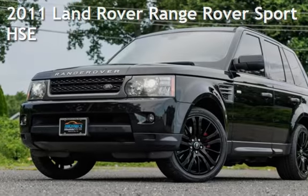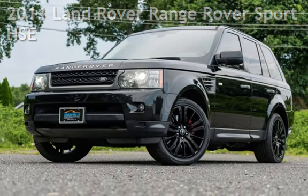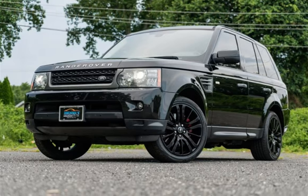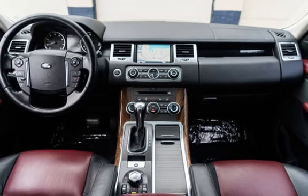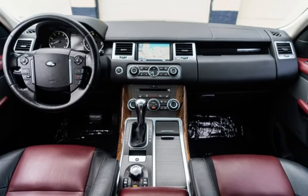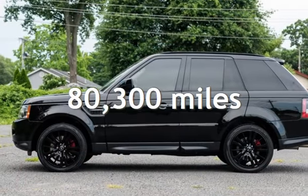Presenting a pre-owned 2011 Land Rover Range Rover Sport HSE. This four-door SUV has an 8-cylinder, 5.0-liter V8 engine, with four-wheel drive, and an automatic transmission. This Land Rover has less than 81,000 miles on the odometer.